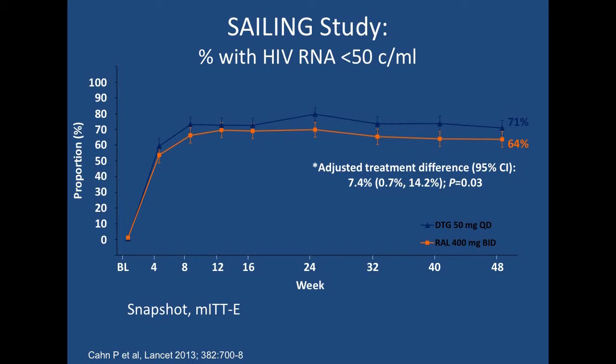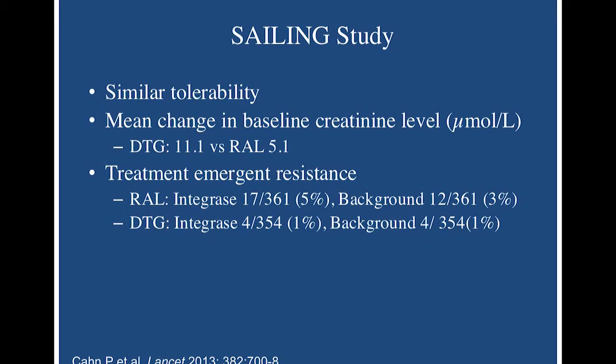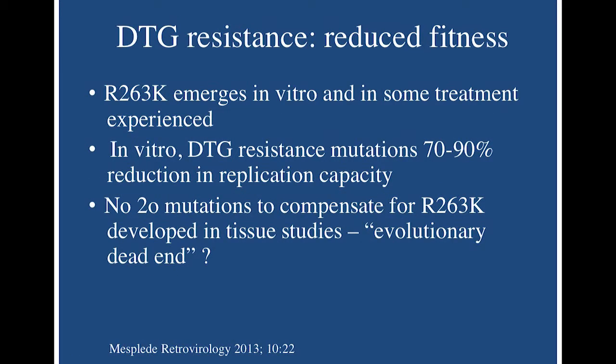because there are no integrase mutations. The tolerability was similar, and there was a higher incidence of the development of integrase resistance in the raltegravir arm, 5%, versus 1% in the dolutegravir arm. And this is where they saw this weird new mutation that I'm just going to briefly mention, the R263K mutation. In vitro, it leads to a dramatic reduction in replicative capacity, and there are no secondary mutations that seem to be able to compensate for this. So maybe that's the reason why it tends to do so well in treatment-experienced patients.